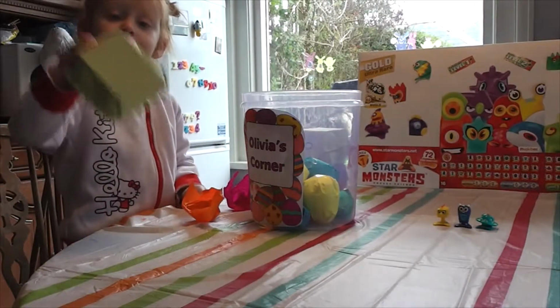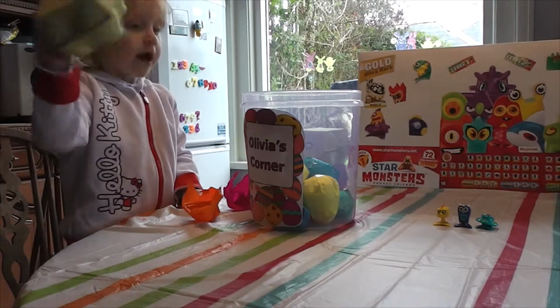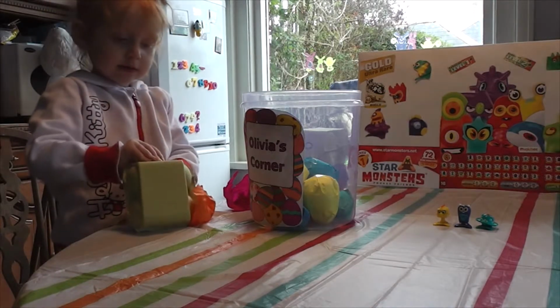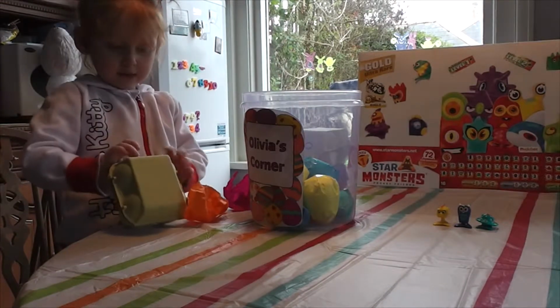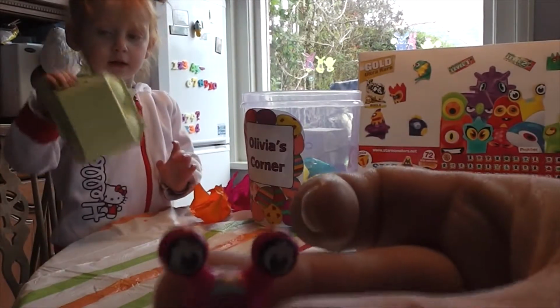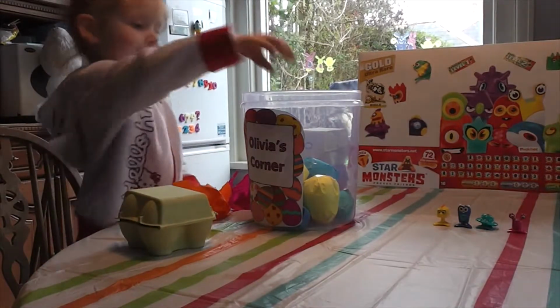23. There we go. Chop, chop, chop. Right, number 23 is Nun. And he spent a dark night inside an optician's. Hence why he's got big eyes. Awesome. Right, next one.